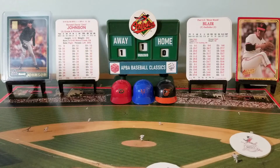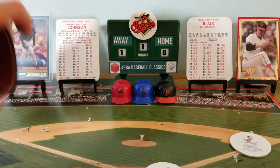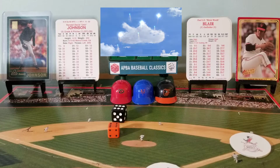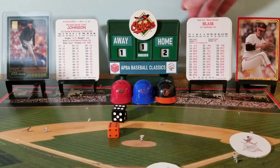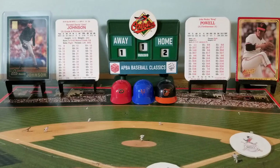Paul Blair comes to bat. Johnson checks the runner. Here's the pitch to Paul Blair. 6-6 roll. There's a drive. It might be. It could be. It is out of here. A two-run home run for Paul Blair puts the Orioles on top, 2-1. I had been having him lead off, but Buford was actually the leadoff man, so I changed the lineup today to have Blair bat second, Buford first.